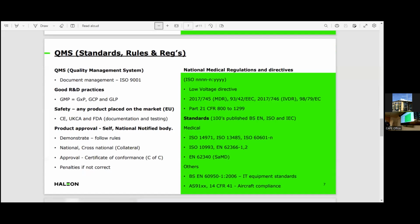So the standards run nationally. So there are standards that apply in the UK. There are standards that apply in Europe. Most of them are the same or very similar. And then there's cross-national standards that apply in the US as well and globally, and they're collateral standards. So for approval, you need a certificate of conformance. If you do this correctly, there are penalties because these are, as I said, regulations. So the regulations, if you don't follow them, there are some stiff penalties.